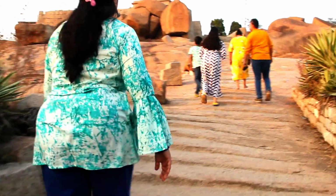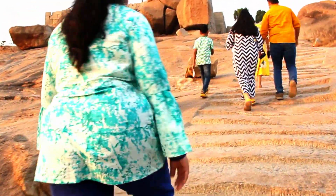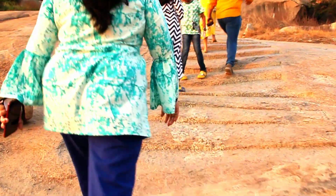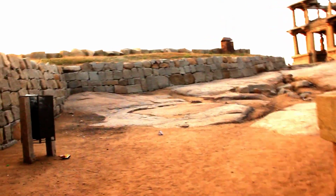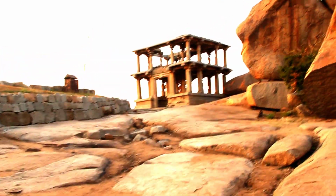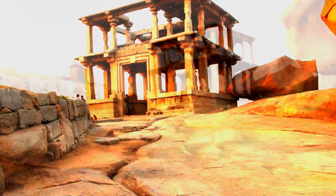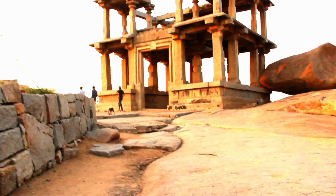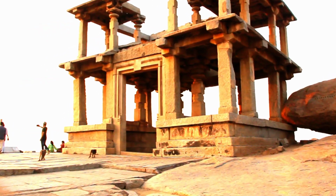We then proceeded to climb towards the Hemakuta hill, which is one of the best sunset points at Hampi. A flight of short steps through the hill took us to the top. You can see that in those days also, people over here built double-storied buildings.